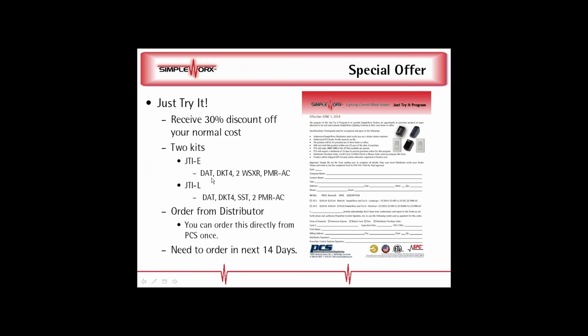We have two kits. One is Just Try It, basically for electricians, which gives you a DAT, a desktop keypad, 2 switches, and a plug-in appliance module. That's the hardwire style. We also have one for the low voltage style that gives you a DAT, the desktop, an SST, which is the standalone timer receiver, and then 2 appliance modules. So you have three modules, 3 devices you control there. In the hardwire version, the E version, you have 2 switches and a plug-in module. We offer this to you guys: try it, play with it, sell it, go make an extra 30–35% on it. Put some money in your pocket.